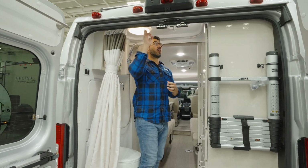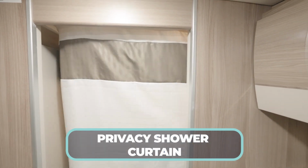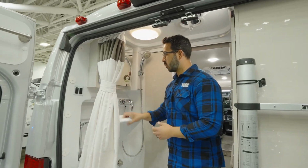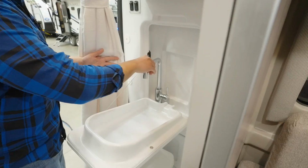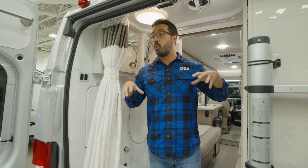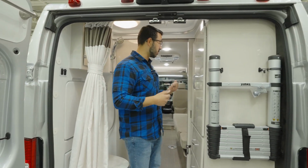This curtain right here will actually close all the way off, and then this gives you your shower space right inside here. There's a mirrored medicine cabinet as well as the drop-down sink so that you have a space to wash your hands as well. So again, I think this is probably one of the big selling points of this floor plan, but there's a couple others, and for those, we're gonna head right back in.